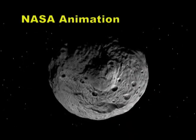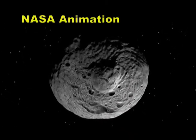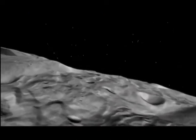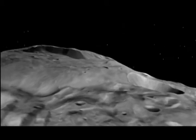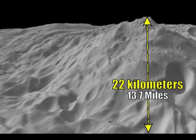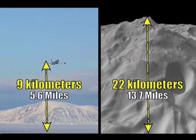NASA spacecraft Dawn continues to give scientists new insights into the giant asteroid Vesta. Data gathered indicates the surface of Vesta is much rougher than other asteroids in the asteroid belt. Dawn also discovered that Vesta is home to one of the largest mountains in the solar system. This mountain is estimated to be 22 kilometers higher than the surrounding terrain. To bring that down to Earth, most commercial airplanes fly at an altitude of around 9 kilometers. The mountain on Vesta is more than twice this height.